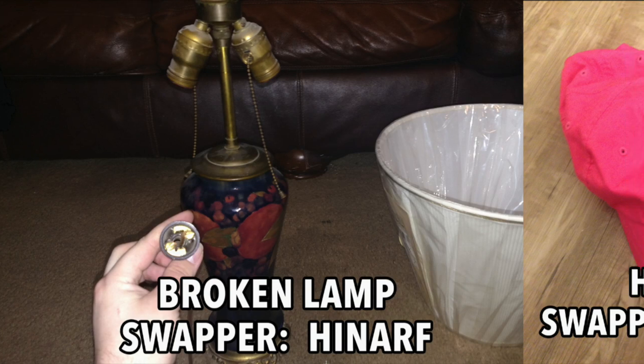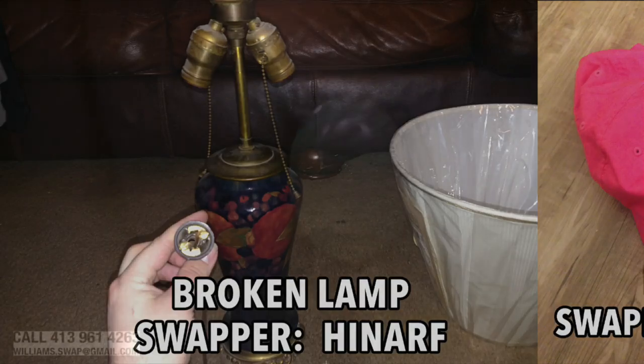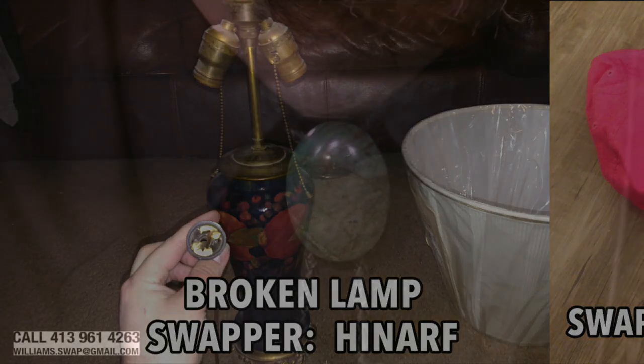But don't drop this lamp. The vase, it looks like it's glass. It will break. You can't fix broken glass.